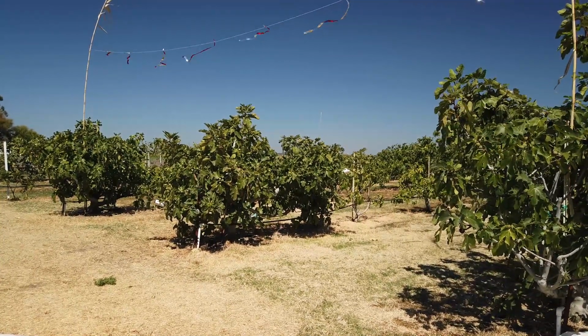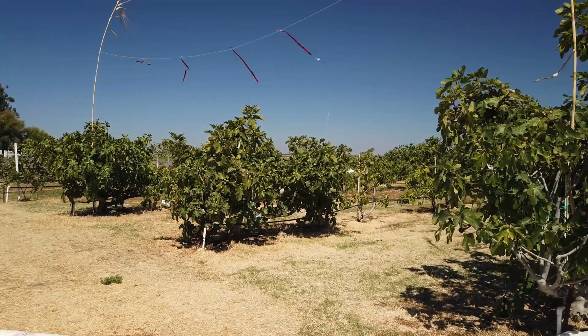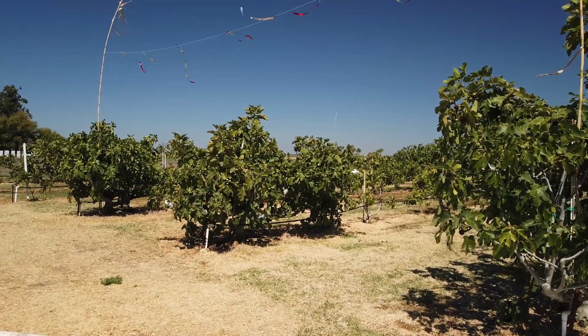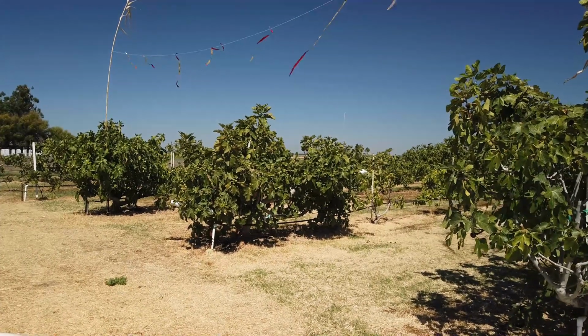And I'll give you an example of some very close looking that I did of this issue. Two years ago, I was taking a real close look at my potassium levels and trying to figure out what was going on.